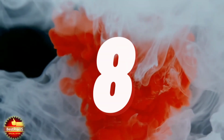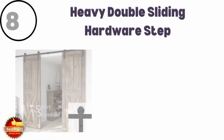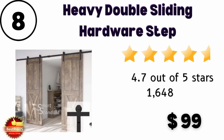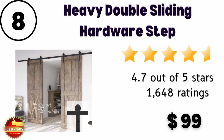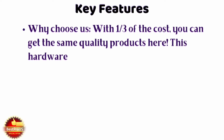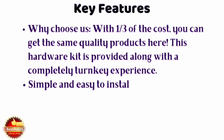And number 8 is heavy double sliding hardware step door. This door price is $99 and customer reviews and rating is fabulous, 4.7 out of 5 star rating from 1600 customer rates. And these are features.